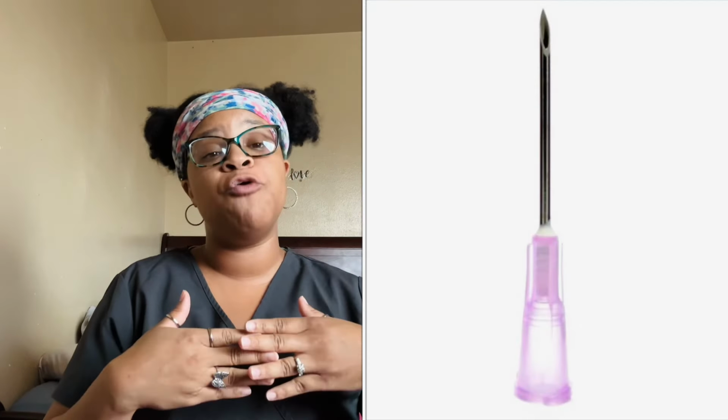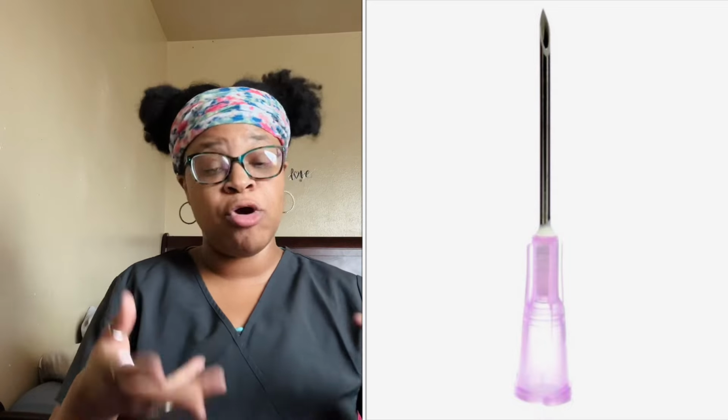Now on to the next one. We're going to have the 18 gauge. The 18 gauge I know for sure can be used for donating blood, like at blood donor centers. So that means that the 18 gauge is going to be smaller than the 16 gauge, but it is still on the bigger side, and that's mainly only for donating blood. Like I said, I have never used an 18 gauge for blood draws unless it was donating blood.